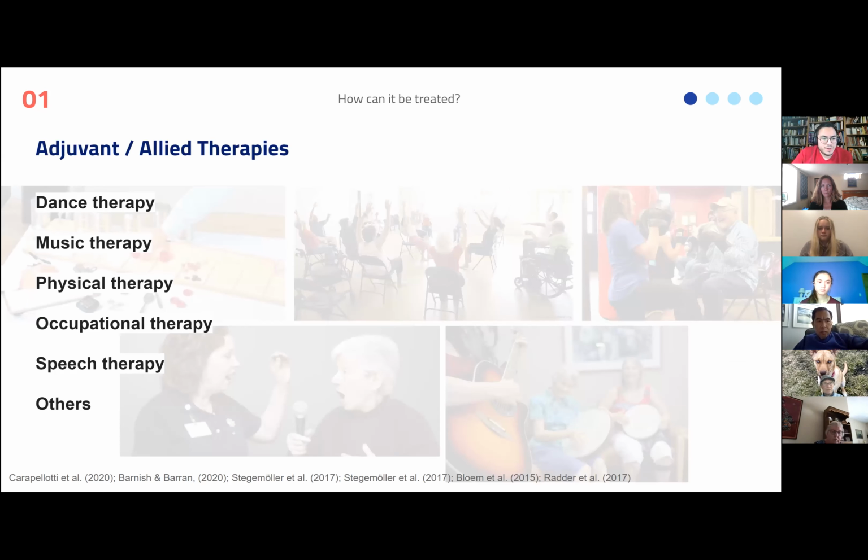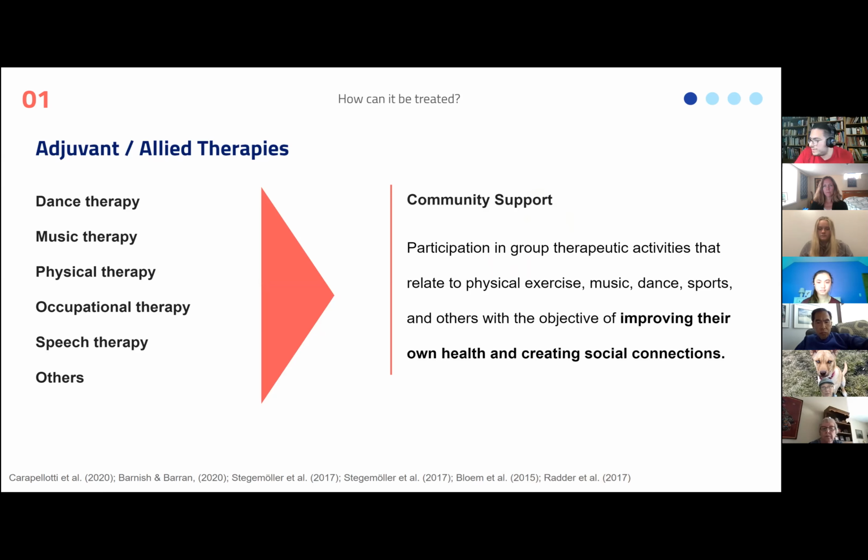That is pretty much composed of dance therapy, music therapy, physical therapy, occupational and speech therapy, and others alike. We're also looking at support groups, which have turned out to be very important in general to our participants. I'll talk a little bit more about that. But then the whole array of these types of groups and programs constitute the community's available response to Parkinson's disease needs. This is what this project is keeping in mind as the definition of community support. So we're looking at participation in group therapeutic activities that relate to physical exercise, music, dance, and sports, and others, with the objective of improving your own health and creating social connections.